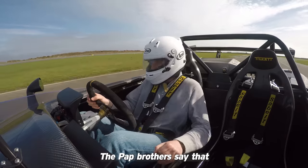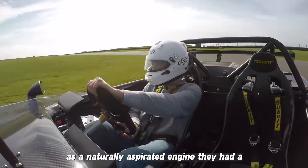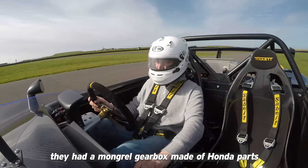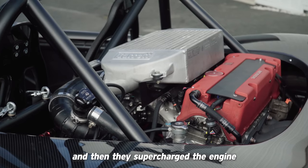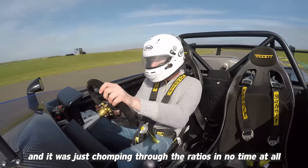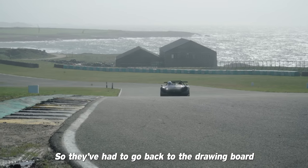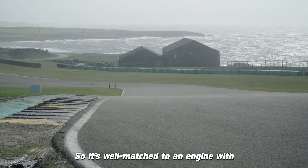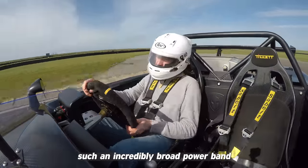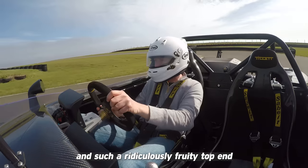When they were running this K24 unit as a naturally aspirated engine, they had a mongrel gearbox made up of parts. When they supercharged the engine, it was just shunting through the ratios in no time at all. So we've had to go back to the drawing board and rework this gearbox so it's well matched to an engine with such an incredibly broad power band and such a ridiculously fruity top end.